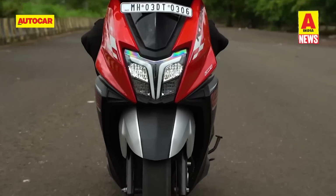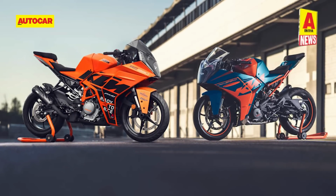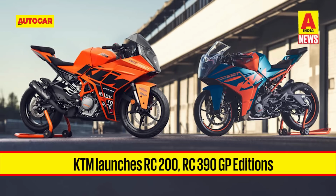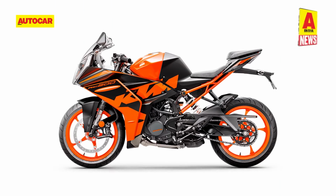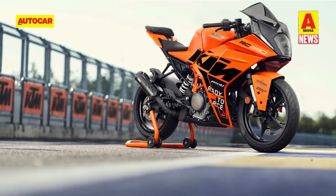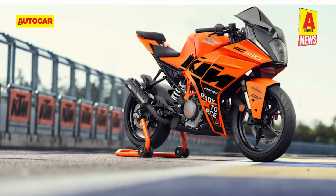At the end of March 2022, the total sales were just 1,368 units shy of a million units. KTM has launched the GP edition of its RC 200 and 390 models in India, inspired by its MotoGP race bike. The RC 200 GP edition costs 2.15 lakh rupees, while the RC 390 GP edition will set you back by 3.16 lakh rupees, which is the same as the respective standard models.